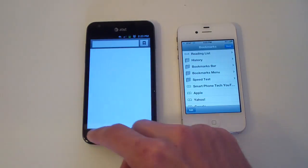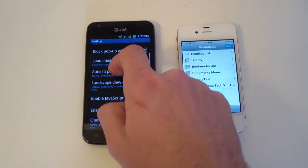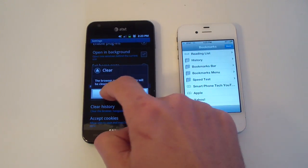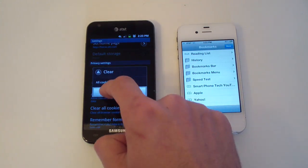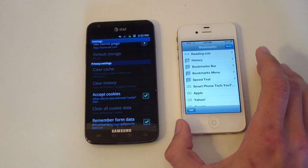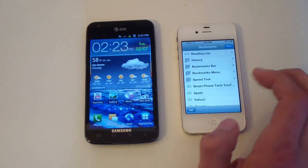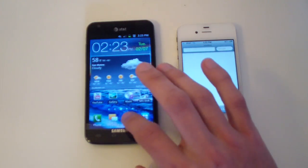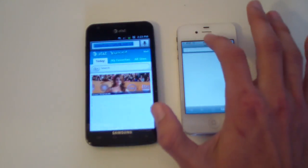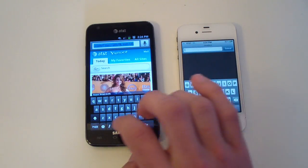Alright, and I'm going to go on the web. So I'm clearing cache, history, and cookies on both of the phones. Again, for the 4S on AT&T, it runs on HSPA Plus. For Verizon and Sprint, obviously on 3G, and on the Galaxy S2 Skyrocket, it's on LTE. So we're gonna see how much faster LTE is over the HSPA Plus network.